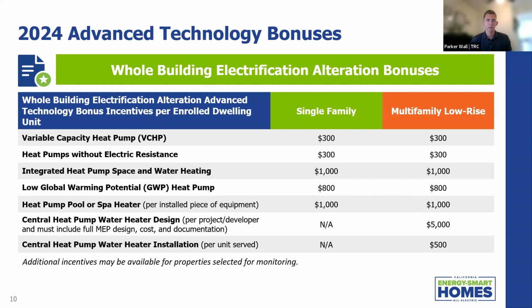Here are the whole building electrification alteration bonuses, advanced technology bonuses. They're aligned for the advanced technology bonuses that are eligible for incentives for alterations. They differ for the advanced technology bonuses that are not applicable to alterations. So for single family, the central heat pump water heater advanced technology bonuses cannot apply. For the others, they are aligned for alterations.